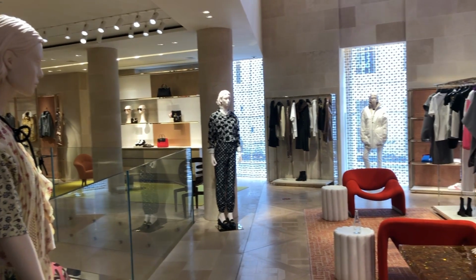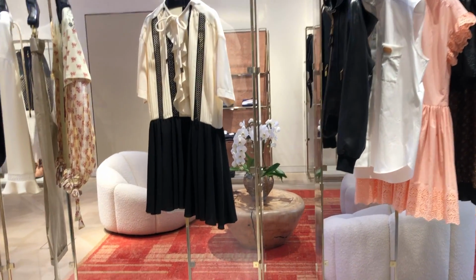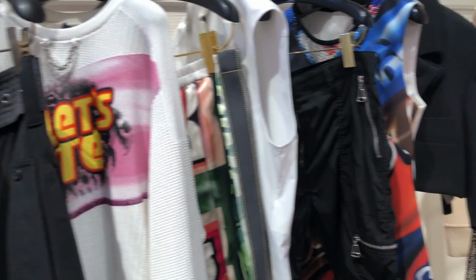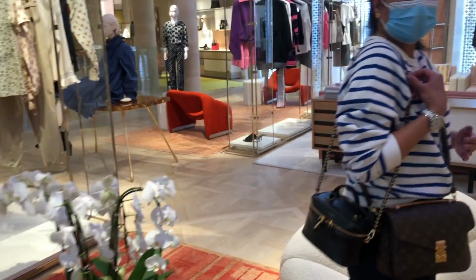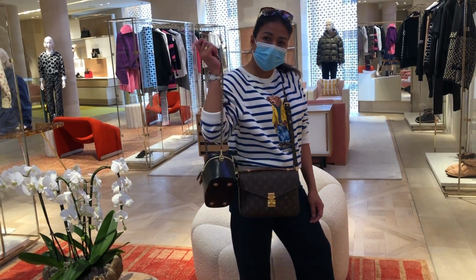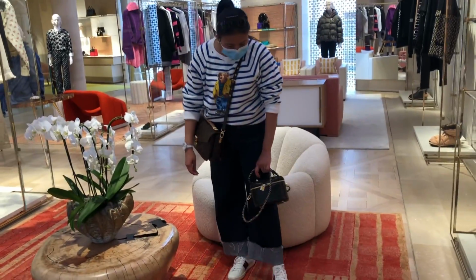The ground floor is probably for men's, so you can see men's apparel and shoes in there. The first floor is mainly for the handbags, and then the second floor is the women's apparel and shoes. I apologize because I've got a different outfit in here, because this is the time when we came back to have a replacement of the bag that I have collected.